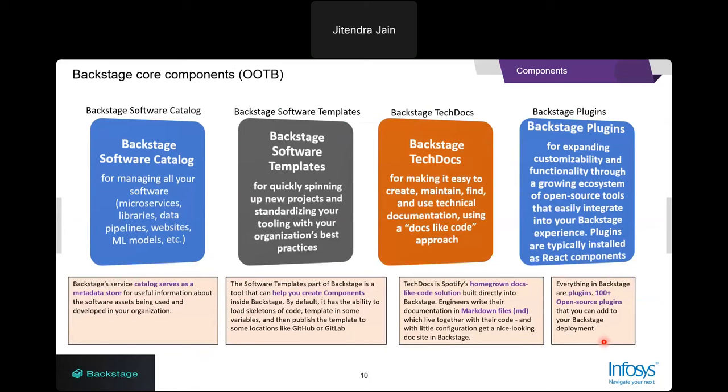Now you would be assuming, hey, what are the components of Backstage? Down the line, Backstage consists of four core components, I would say. You can see on the screen: software catalog, software templates, the docs, and the plugins, right? If you know these four components, you know Backstage end to end. Why? Because majorly it talks about catalog.